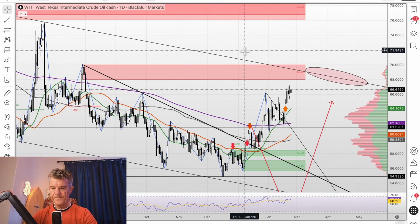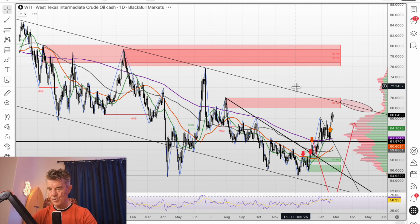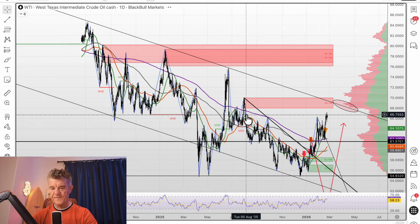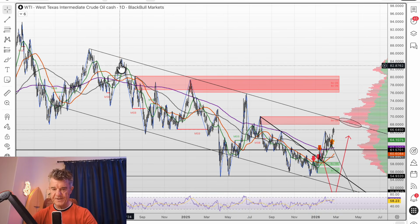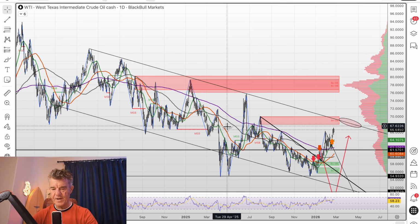But in general, I think we might poke up to the top of the range here, the top of this long-term channel, the order block, and just rinse and repeat what we've often done. Every time we rally on geopolitical news and issues, we fall back down again after making a lower high. I think we could end up back down at 55, maybe 50, and even into the 40s.